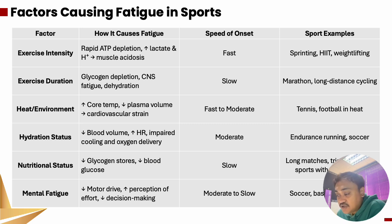And then hydration and nutrition are major players as well. If you don't fuel or hydrate properly, your performance is going to drop, no matter your fitness level. Okay, and don't forget about mental fatigue. Poor sleep, stress, or even lots of decision making during a game can reduce your motor drive and focus. Okay, so it's not just one thing. Yeah, it's usually a combo that leads to the fatigue state.